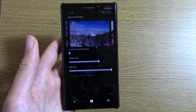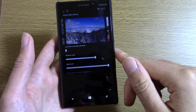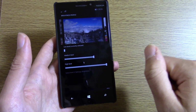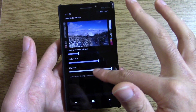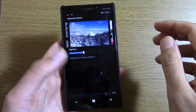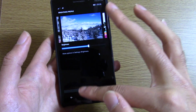I think Microsoft should definitely build this kind of thing into its lower-end devices, but for the medium level and the higher level, again, you can customize that to your heart's content, which is pretty cool. But for the purpose of this video, I'm just going to keep it on automatic, so you can see basically the screen, and I'm going to bump the brightness up a little bit as well.